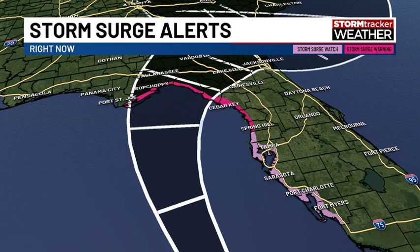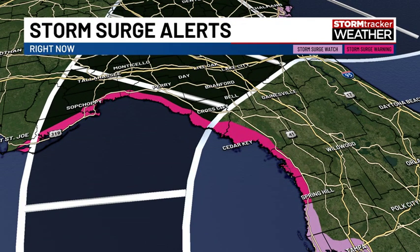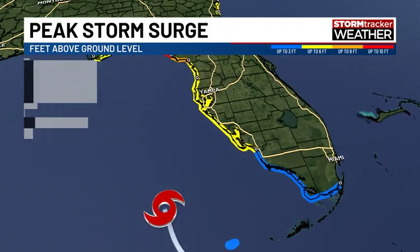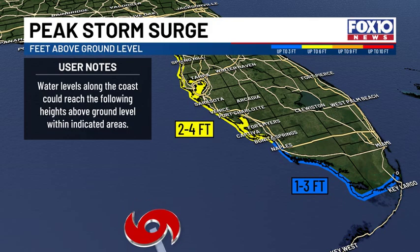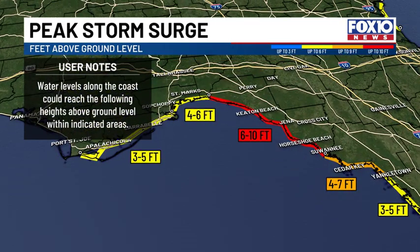Now, a big concern with this storm is storm surge. Some storm surge possible all the way down to Tampa Bay and Fort Myers, but the big area is the area that is under the storm surge warning at this time. The numbers have increased for the potential storm surge. Right now, in the southern part of the state, we see 1 to 3 feet, and then 2 to 4 feet around Tampa Bay. That goes up to around Spring Hill before you go to Yankeetown, where we get around 3 to 5 feet. Cedar Key, 4 to 7 feet.